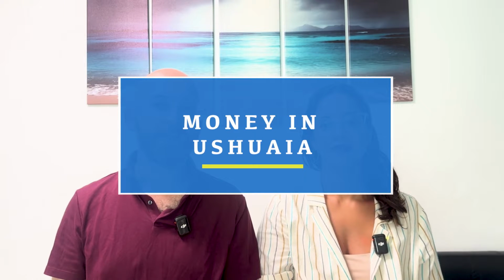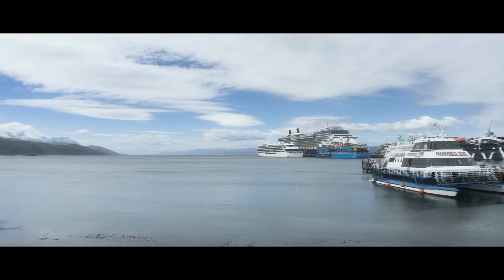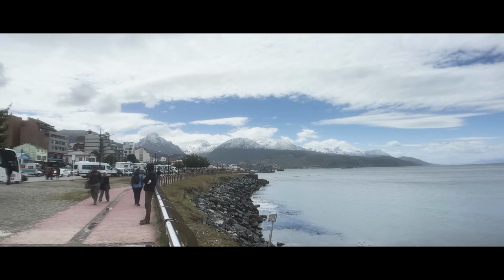Now, as far as money in Ushuaia, we found it very easy to use our credit cards everywhere. It was pretty well set up for tourists. Because the cruise lines do stop in Ushuaia, it's easily set up for tourists to use credit cards. And we also saw some people pay in US dollars.